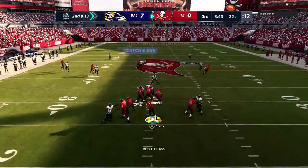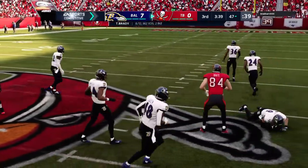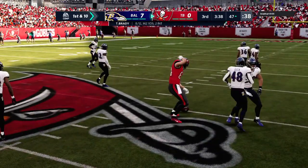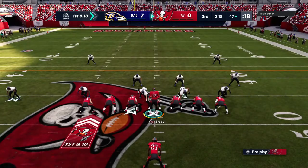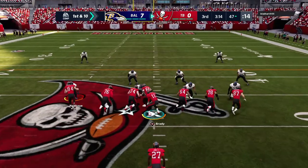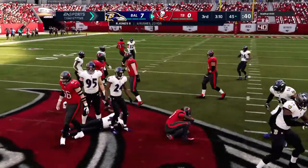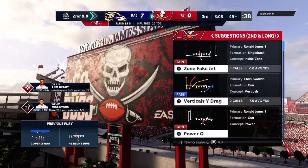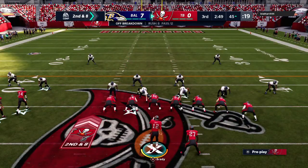Now on 2nd and 13. Brady. Oh, he got position on him, and he pulls it in. And he'll be taken down, but not before they work it across midfield. That one a gain of 20 and a first down. Jones. And he's going to get this one down near the 45-yard line. The tackle made by L.J. Ford.